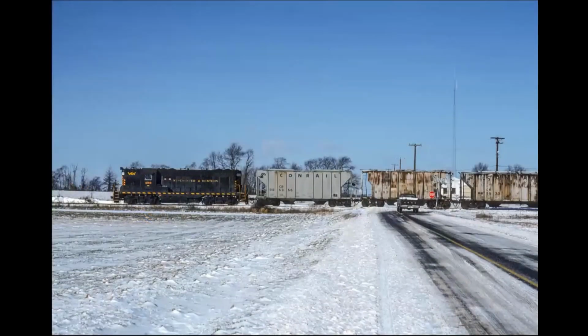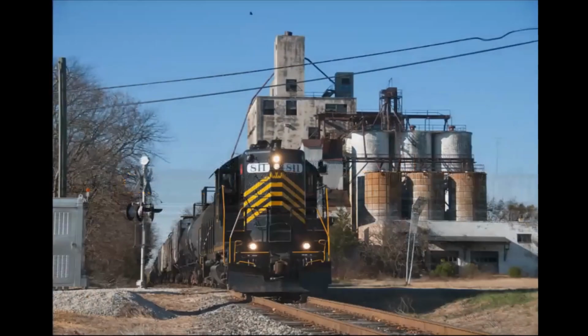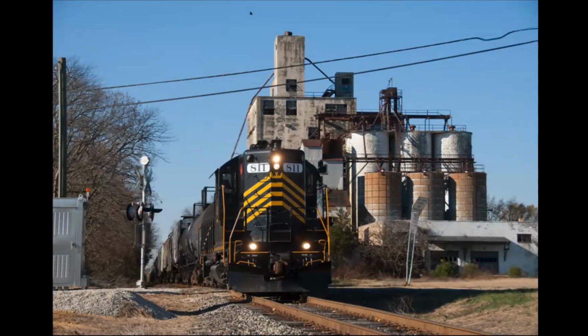And this is near Rosenhayn. Sand cars trailing the power. And then we're going to jump back slightly out of sequence here, apparently. Back to Franklin Feeds near Norma, the daytime train heading towards Vineland and ultimately to Millville.